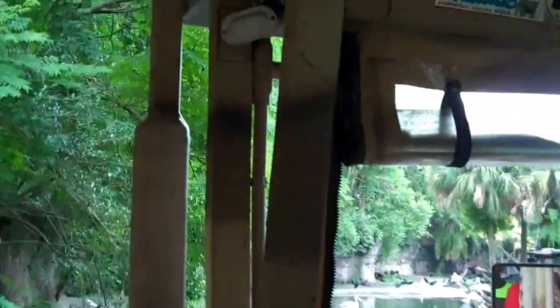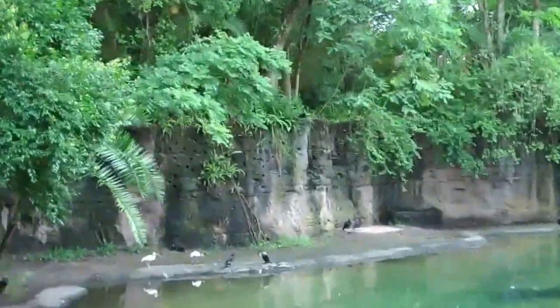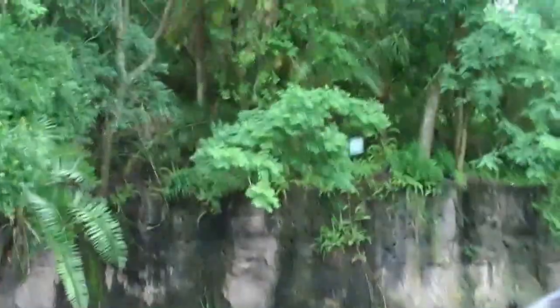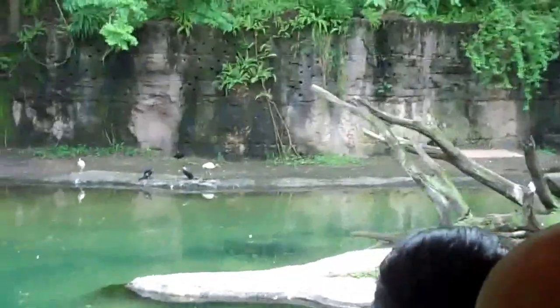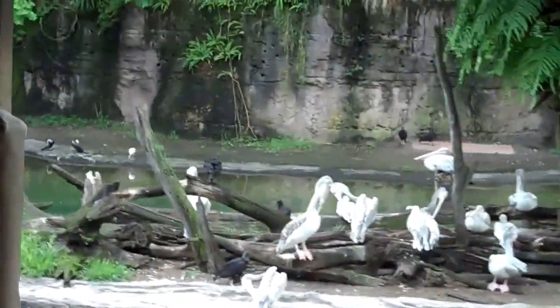Looks like there are some on the other side of that small island, so we're going to pull around in just a few moments to get a closer view of them. But I can see these large gray birds on that island. Those are the pink-backed pelicans. Now, the pink-backed pelicans gain their name from the pink spot on their back, which actually gets brighter during mating season. And they are colonial nesters, so they nest in large groups.